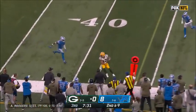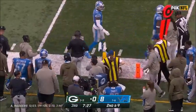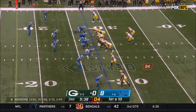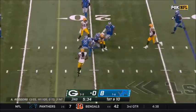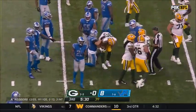Rodgers, near side, good throw and catch, and a completion for a first down. It's Lazard who comes back to get it, his third catch today. Here's Rodgers standing in and delivering to Tonyan over the middle. It's his first catch of the day, gets down to the 20.